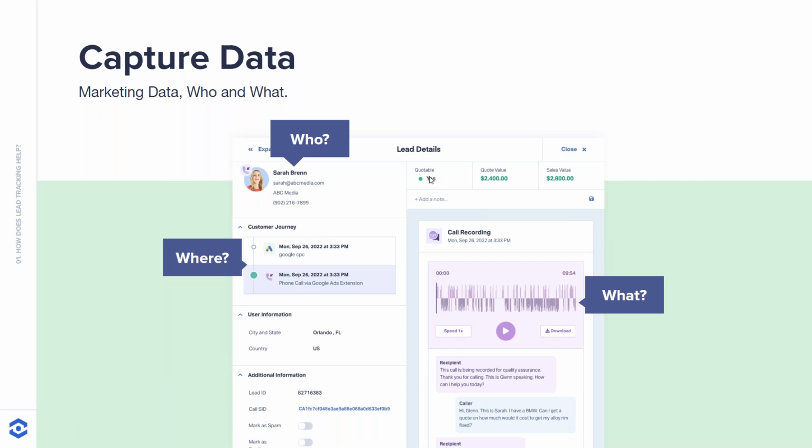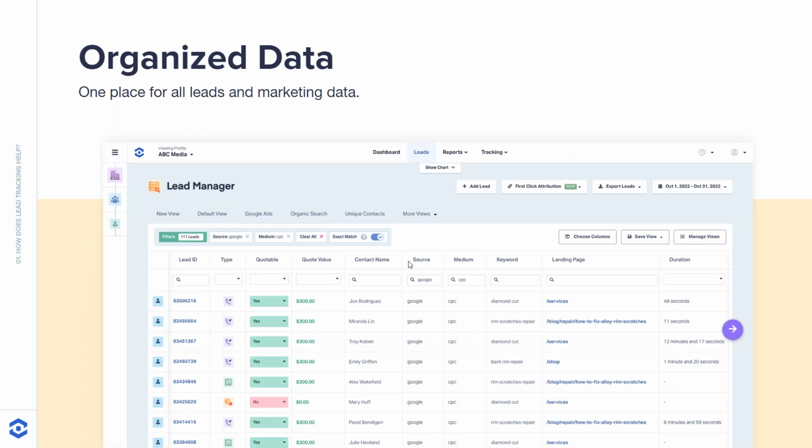And we like to say quotable because qualified can mean many different things. It's like, can you put a price on this? Yes, that's why we say, is it a quotable lead? The second thing you want is, once you capture this data, if you're getting 1,000 leads a month, you need organized data. And our system brings it in and auto-populates. It looks like a spreadsheet, and it's basically a very advanced spreadsheet purpose-built for marketers with the data automatically added.